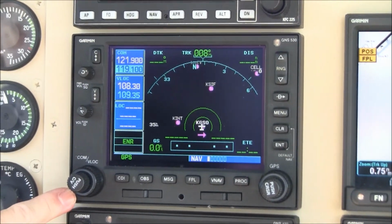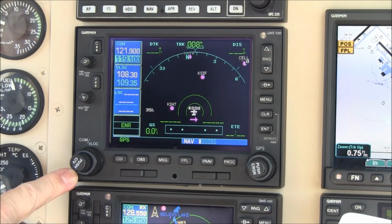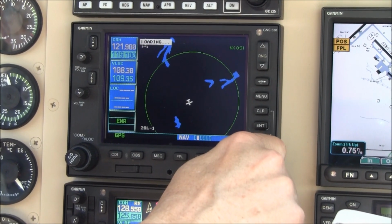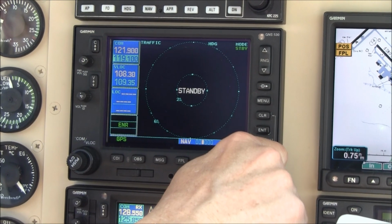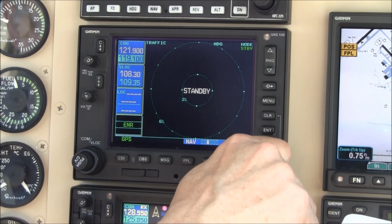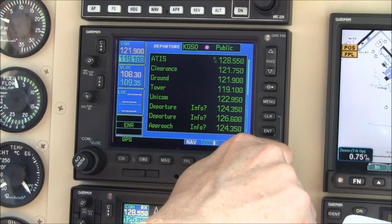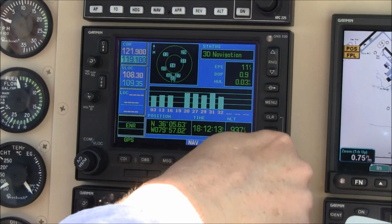Your number 1 Navcom GPS is a Garmin 530. This is the number 1 HSI nav page on the Garmin, and you'll see we have several different pages. The next page is your regular nav page moving map. And then we have your traffic page. This has the Garmin TIS traffic. And then we have your XM satellite weather page. And then we have your information pages and your satellite pages.